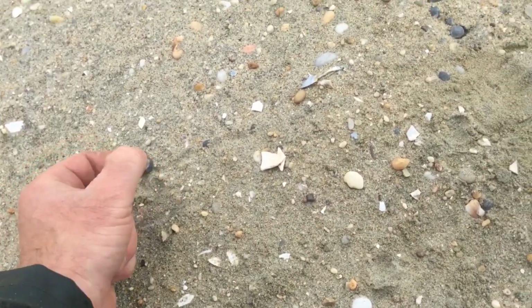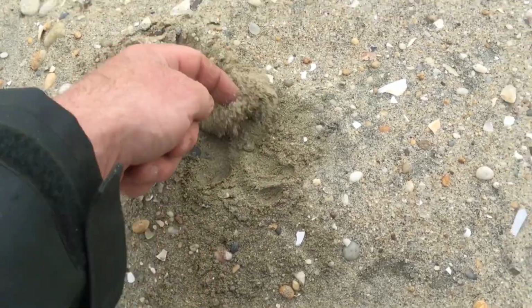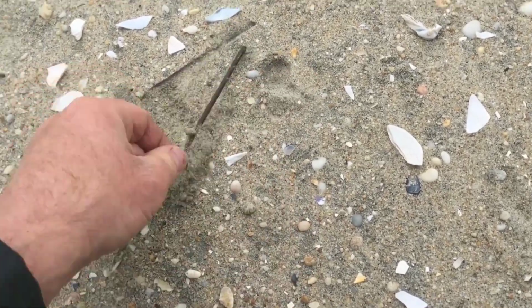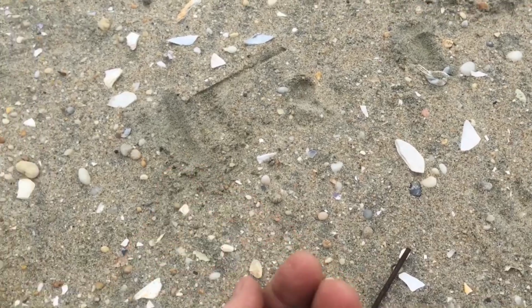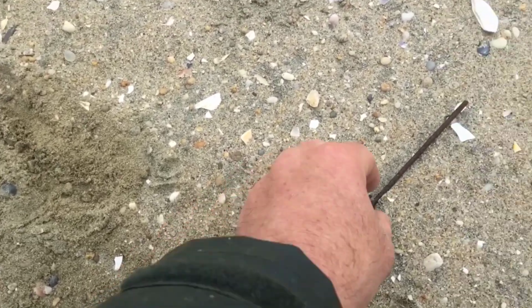Here's those lead balls that I got a gazillion of. It just means here's a collection of stuff, which means there's a cool bullet. There could be a ton of stuff. There's another bullet. I'm gonna have to take it. We're just looking for a few cool things. It's just a washer. I have a feeling there's a clump of stuff right in this sand here.